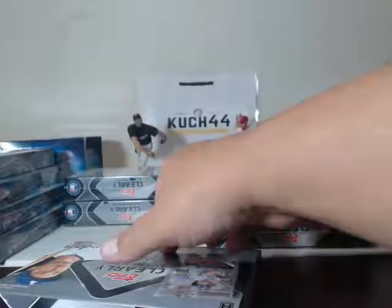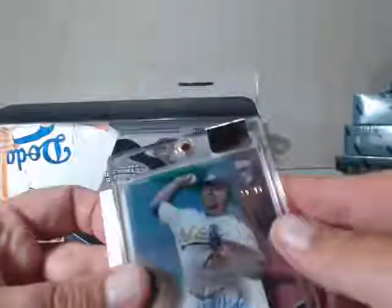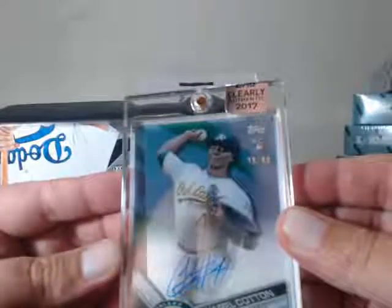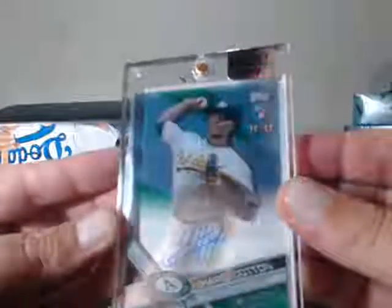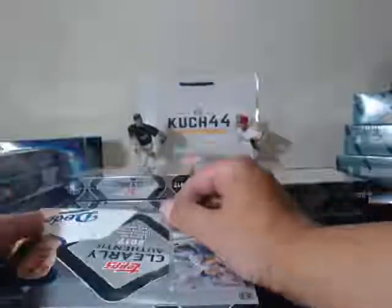Rolling, guys. 7 packs left. Boxes, packs, whatever we shall call it. Oakland A's are on the board. Cobb. Tyrell Cotton, 39 of 99, for the A's.